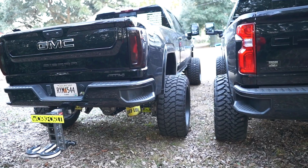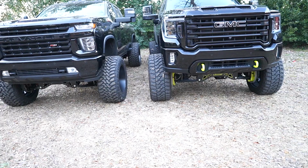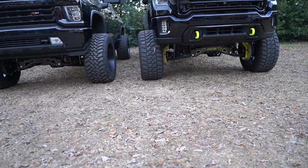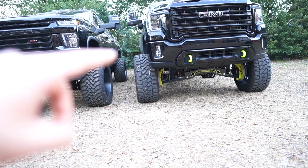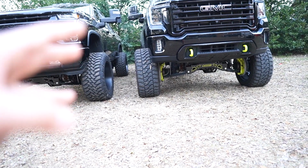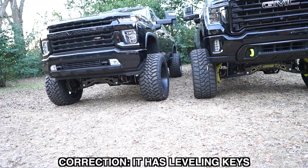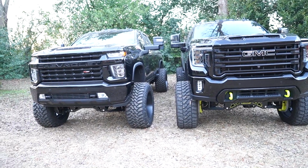I do it just for the looks, but I do plan on removing the spacers because I think it drives better without spacers. All right, so my truck does sit about 1 inch taller because on my front end, I turned my keys up a little bit more. I do have leveling keys on this truck, and I turned it up just a little bit to clear the 38s. However, I think he still has stock keys, and they just turned it about 8 inches. That explains why my truck is a little bit taller.